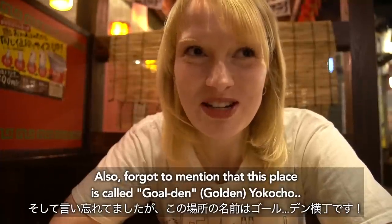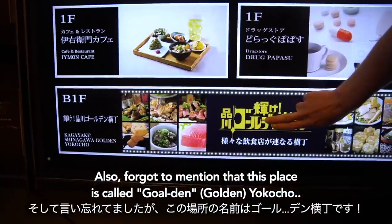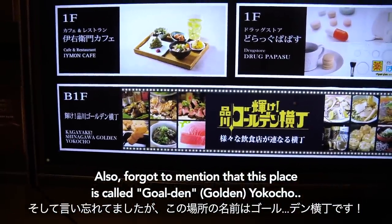Also, I forgot to mention that this place is called Golden Yokocho.